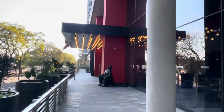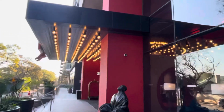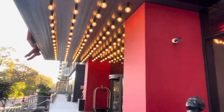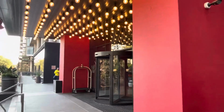This is amazing, guys. This is so cool. Look at this lighting. I wonder how much they're paying for Eskom with this lighting. But anyway, it creates a good ambiance. Also because of the red, the exterior of the hotel looks so cool.